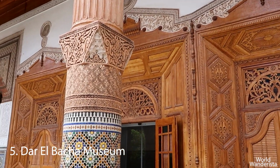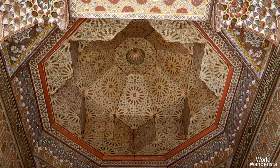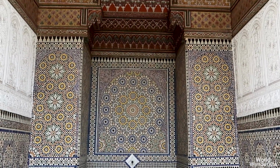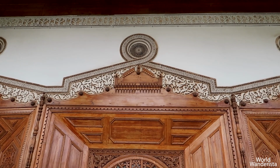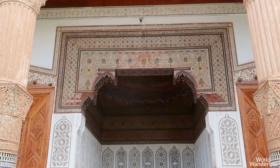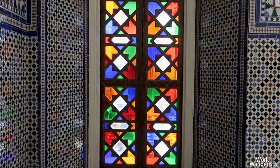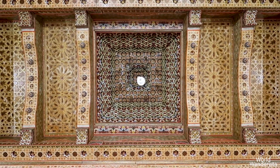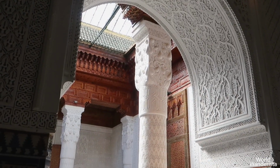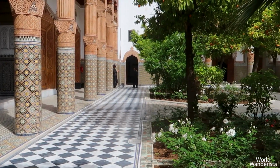Another architectural gem you should not miss, which is my absolute favorite, is the Dar El Bacha Museum, or the Musée des Confluences, located in the heart of the Medina of Marrakech. It was originally built in the late 19th century as the residence of the Pasha of Marrakech. The museum features a variety of artifacts and traditional Moroccan clothing. Visitors can explore the many rooms of the palace, which include reception halls, courtyards, gardens, and the harem. One of the highlights of the Dar El Bacha Museum is the Andalusian-style garden, which is filled with fruit trees, fountains, and colorful flowers.